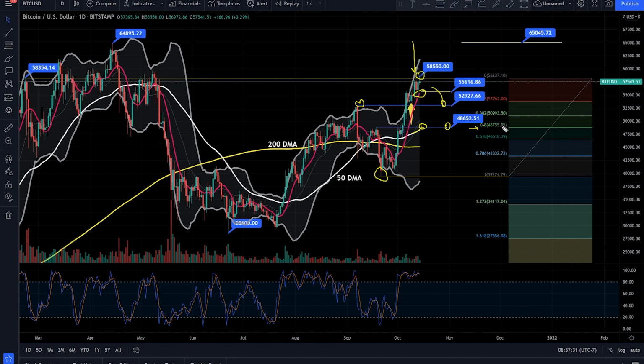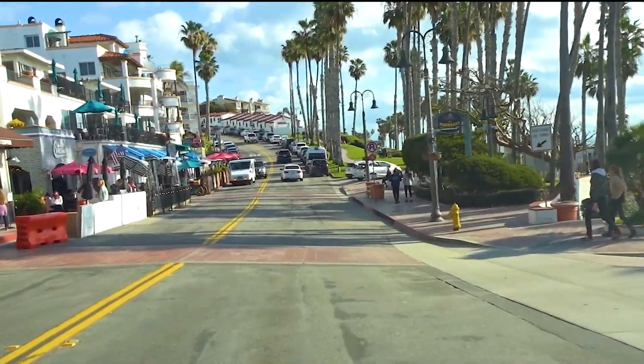And a 50% retracement seems to be the norm every time we see Bitcoin spike up and then retrace, roughly about 50%. So that is what I see is going to happen within the next few weeks. Bitcoin would likely drop down to about 48.5 before it could consolidate, so the Bollinger Band can contract, build momentum, and then spike up again. And that's it for this video.